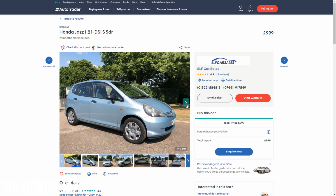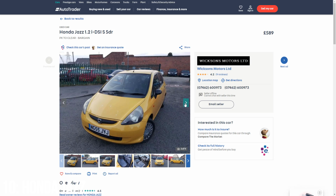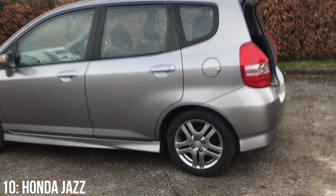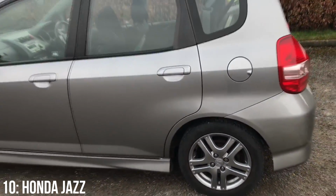You can easily get a 2005 model with around 70,000 miles on the clock for under £1,000, but you'll get a working model for as little as £300 if budgets are tight. Numerous long-term owners mention it being a very reliable car, and there are plenty of them with over 200,000 miles on the clock still going strong.